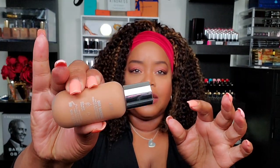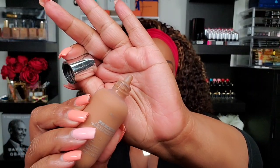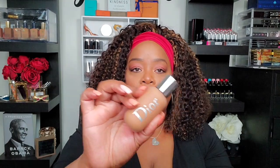She did not come to play, and it's a nice bottle. It's plastic. It's a squeezy bottle, but it's kind of hard to squeeze. I like the cap, right? Very different from the other Dior's, but this one right here, lovely. I love this. And again, I have 4.5N. That is my normal everyday color when I'm not tanned.